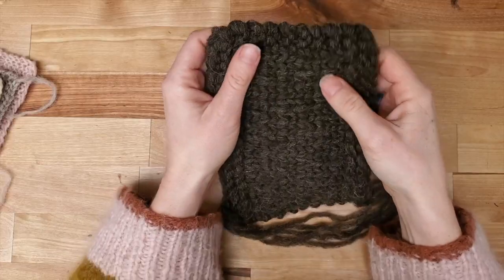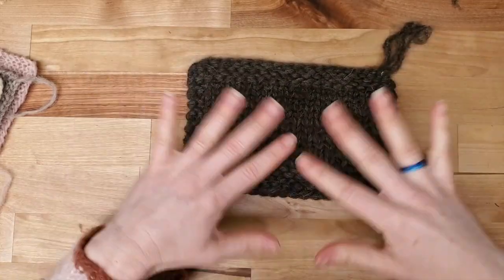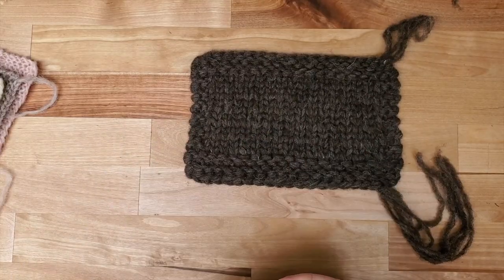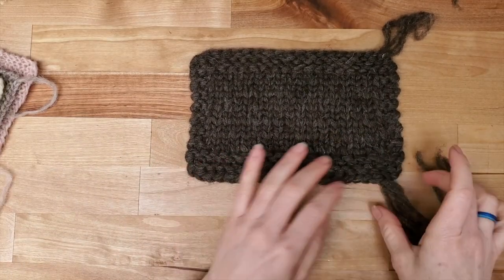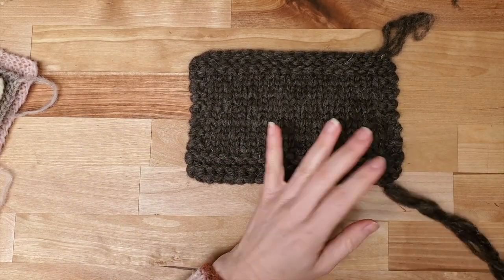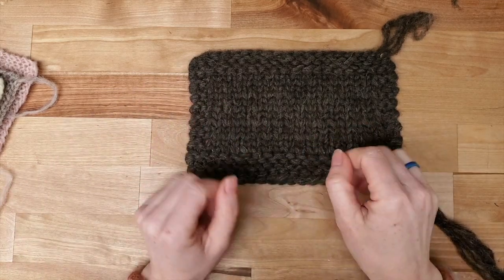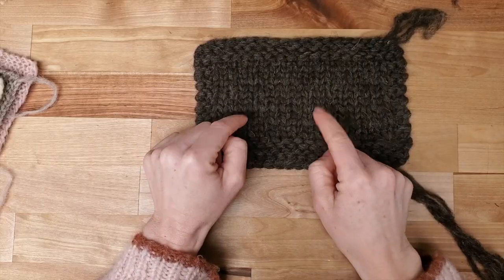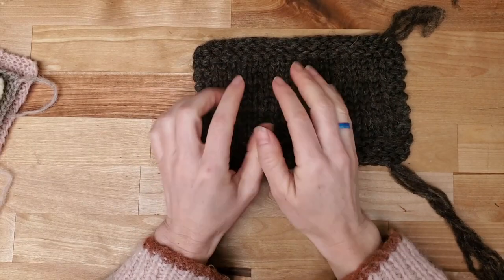But it is definitely a super chunky yarn. Super chunky. Love it. Love the color. Love the effect. Big stitches. Amazing. Just be prepared to have to knit a pretty thick yarn. So here we go for that one.